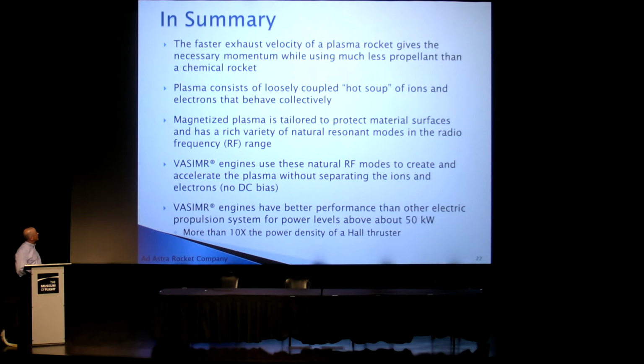So in summary, faster exhaust velocity from a plasma rocket gives you the necessary momentum using much less propellant. And that can be used in two ways. Either you can take a lot more cargo slowly, or, if you have a long distance to go, you can continue to keep accelerating and use that propellant to get very high velocity. So you can go faster or take more, and anywhere in between.